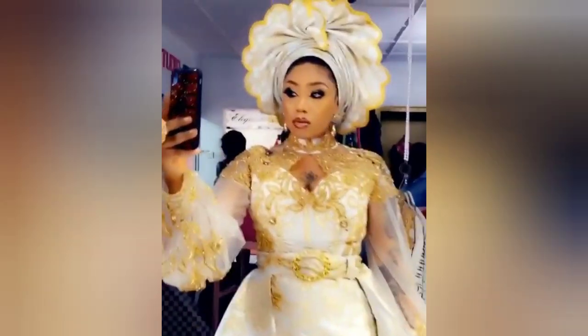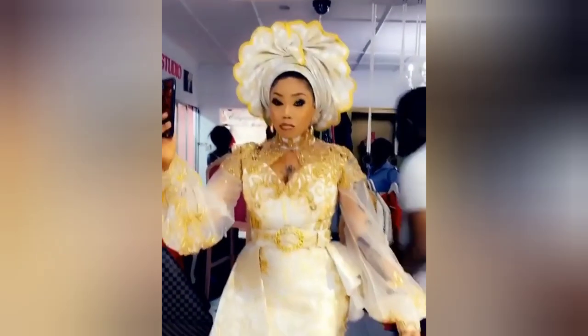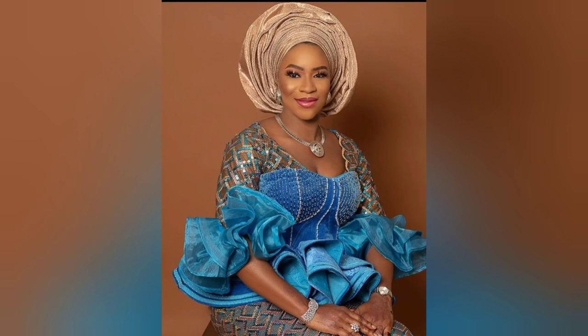Hi guys, look at this beautiful Asoebi style. Like, this is so beautiful, so classy, elegant. The gele details, it's everything, guys. So just stay tuned and watch this particular video, because there's a lot of beautiful Asoebi styles, a lot of lace styles, styles with lace, very few of Ankara, but the majority of the styles here are Asoebi styles with beautiful makeup, beautiful gele.